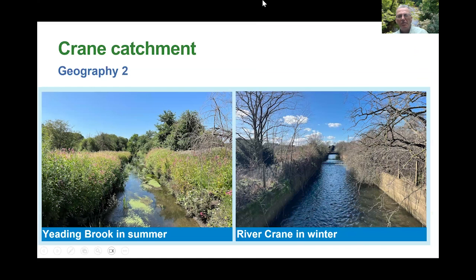Here's a couple of examples, both of which are very urban, as you can see. We've got the upper part of the catchment in the summer and the very lowest part of the catchment, which is concrete lined, in the winter. It doesn't all look this urban. If people can see the picture behind me, that's a winding part of the Crane with lots of ranunculus in the riverbed, and it looks very rural and idyllic, actually. So it varies an awful lot in its characteristics, which I'll come on to again later.